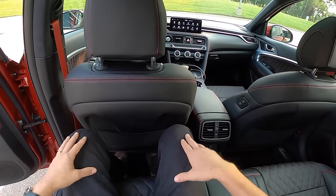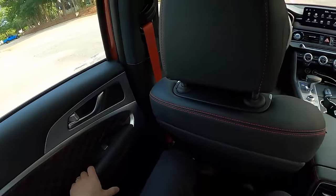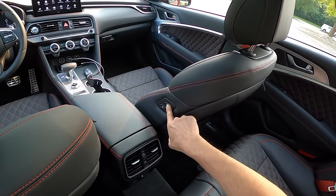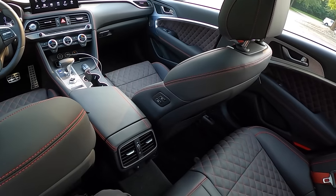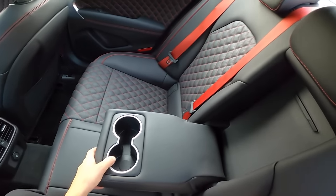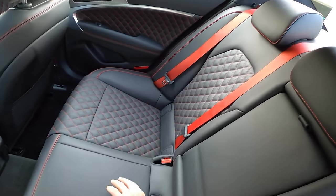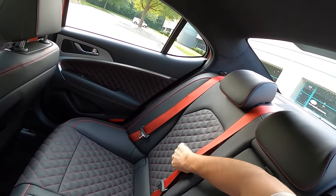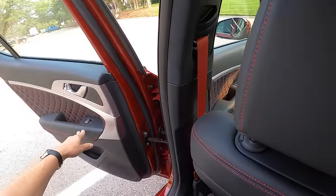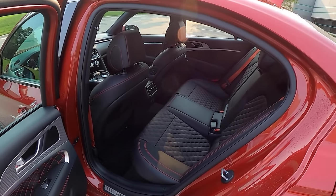I'm 5'10", and seated behind myself, I'm okay back here. I'm definitely comfortable and livable. If you have kids or small friends, you'll be in good shape. Look at this. You can even adjust the passenger seat from the rear seat, a signature Genesis feature, all dating all the way back to the Hyundai Equus. Very cool. We've got really nice cup holders with this kind of aluminum-like surround. Very nice leather, all Napa, red seat belts, Alcantara headliner. Getting in and out is pretty easy, but you know, if you need more space, there's the G80.